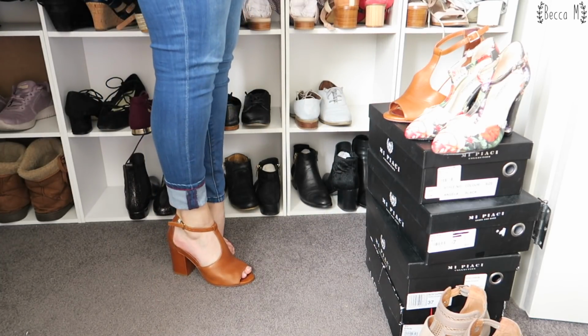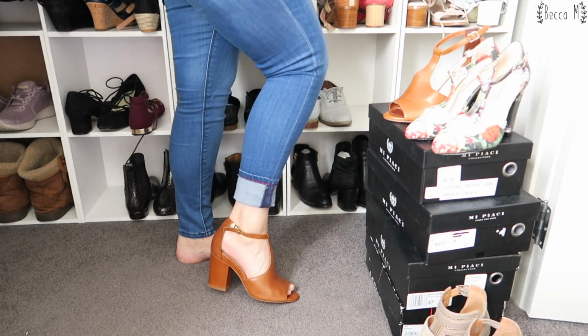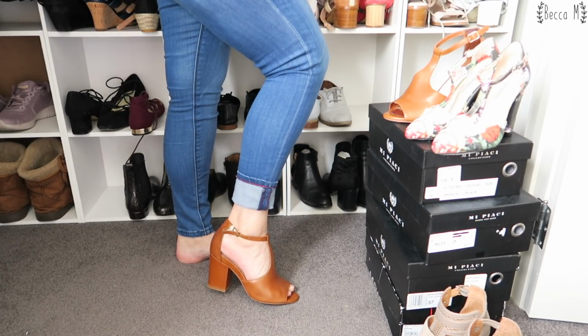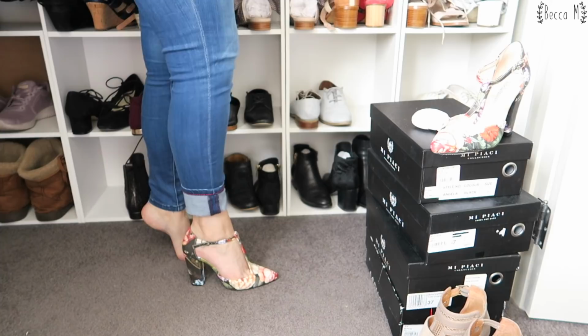These ones are really cute and I wore them for my graduation, but I'm just not really sure if they're my style anymore. I think I'm going to put them in the maybe pile for now just because I'm not 100% sure. I think they're gorgeous. I just, yeah, never really wear them. It's just a shame.